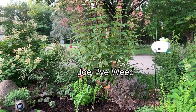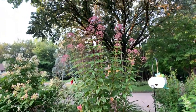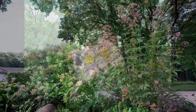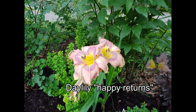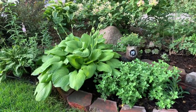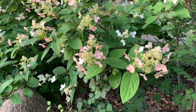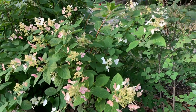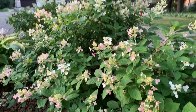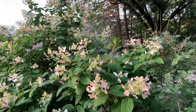Look at this. Very tall. And I'll show you the daylily that bloomed last week. Look at that. That's pretty. Called Happy Returns. Then you have the Guacamole hosta, blooms later on. And this is the Quick Fire hydrangea, which is turning colors now. This one is one of the hydrangeas that starts blooming earlier than the other paniculatas. Look at that. Beautiful. And behind that is the Bobo hydrangea, which I'll show you in a little bit. Look at that.